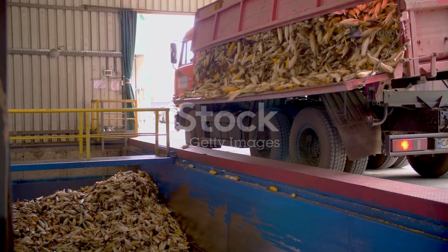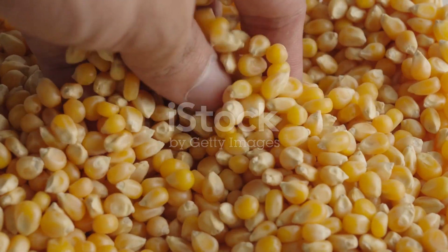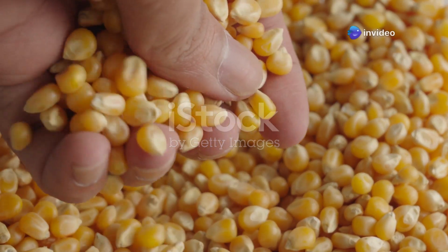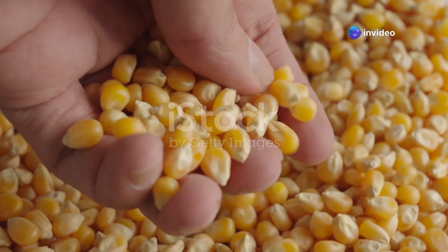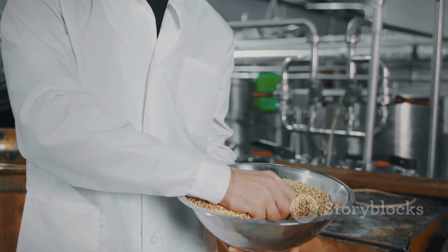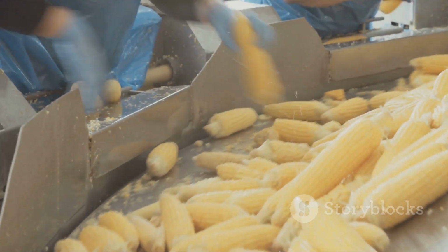Once the truckloads of corn arrive at the plant, they don't just get dumped into a hopper. First, there's an inspection. Samples are taken to check for quality, things like moisture content, kernel damage, and any foreign materials. The load is also weighed. This is all about ensuring standards. Before the corn even enters the main processing line, quality control starts early here.